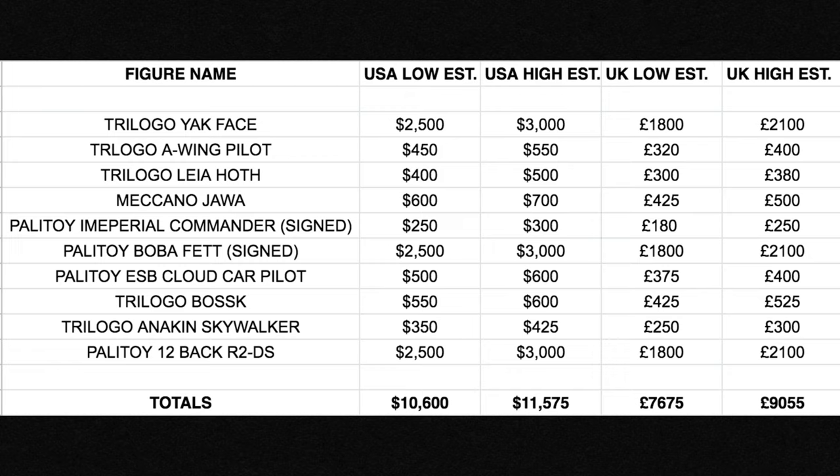And we could always do some ships and stuff like that as well, mix it up a bit. Sure. Maybe some playsets if you fancy. Absolutely. Are you kidding? I really enjoy this. I'm so out of touch, and this is a really good snapshot of what the stuff's going for. And hopefully, I hope it doesn't put people off collecting, because you have to collect within your means. I understand that.